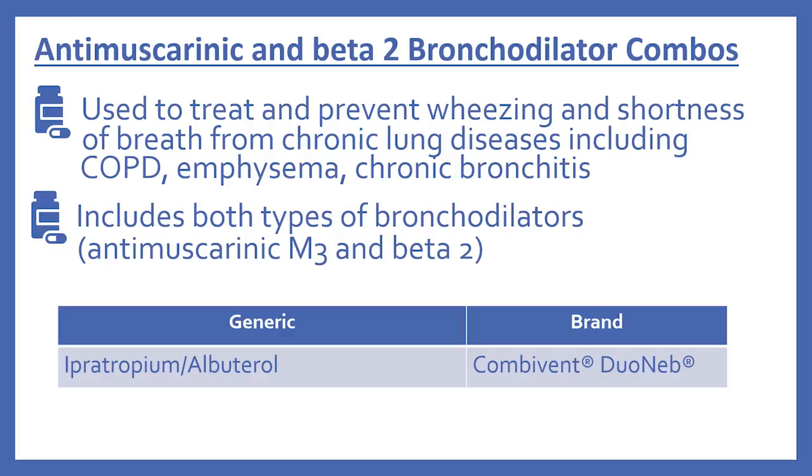Then another combination product, we have the antimuscarinic and beta-2 bronchodilator. This is used to treat and prevent wheezing and shortness of breath from chronic lung disease, including COPD, emphysema, and chronic bronchitis. And this combination product includes both types of bronchodilators, the antimuscarinic M3 one and the beta-2 bronchodilator. And in the top 200, the combination product we have is ipratropium and albuterol, and the brand names are Combivent and DuoNeb.